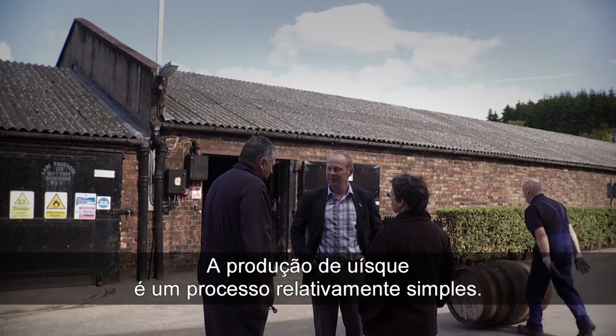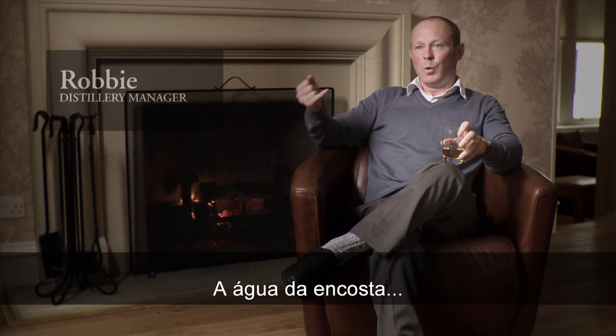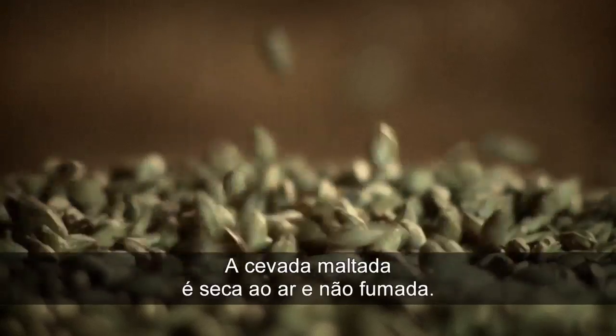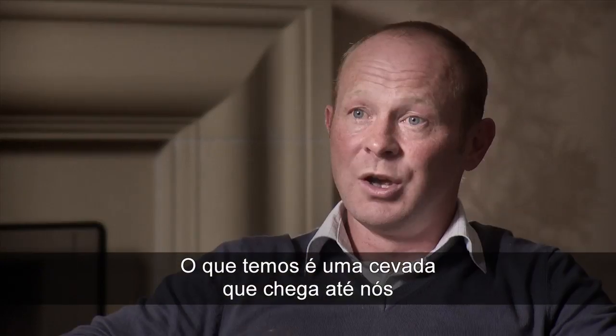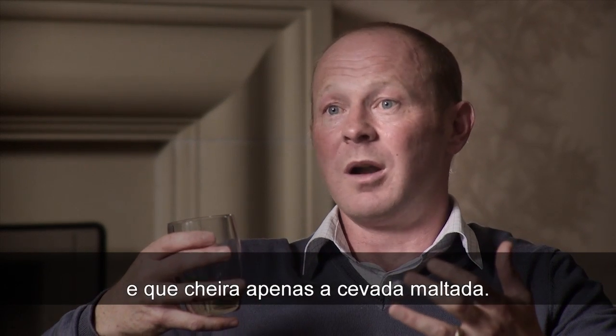Whisky production is a fairly simple process. You've got 3 raw ingredients. You have the water which comes down from the hill, we have the malted barley, and we have the yeast. The malted barley is air dried and unpeated. So what you've got is a barley which just comes to us and it just smells like malted barley.